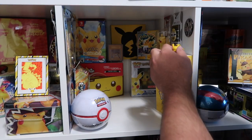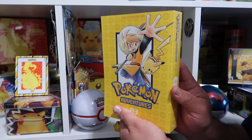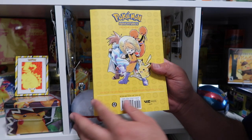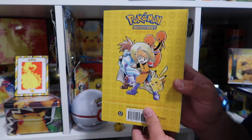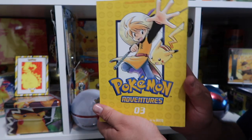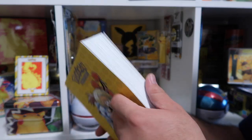Moving forward, let me put Sleeping Pikachu right here on the side for now. Got this manga omnibus edition from the original Pokemon Adventures. This one is volume 7, 8, and 9 from the original series in just one book. Eventually, I do want to collect them all, but I just picked this one up because it had Pikachu, honestly. And yeah.